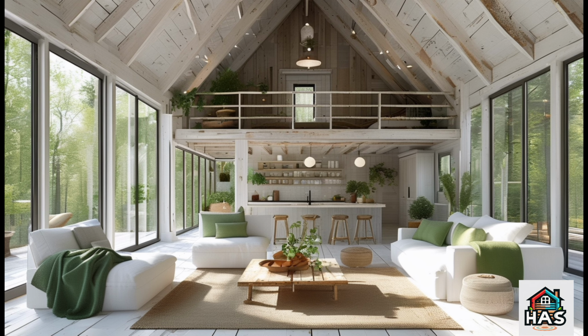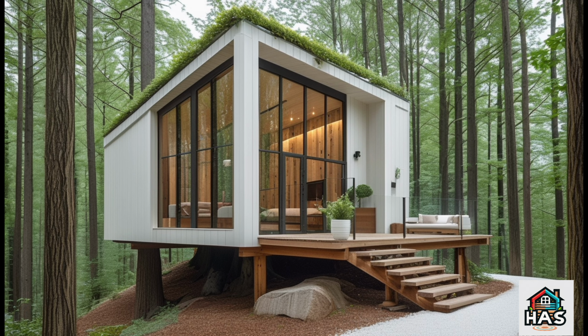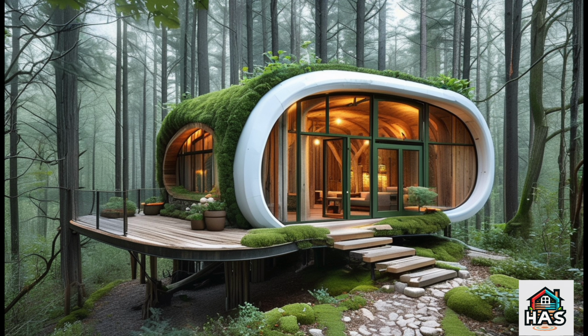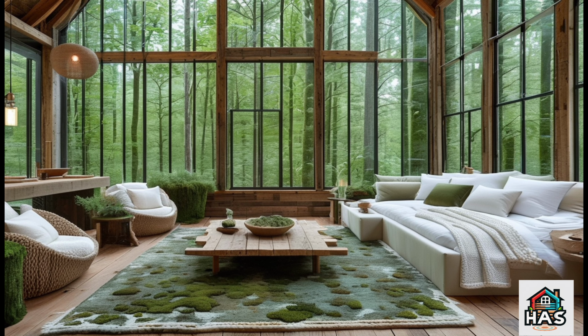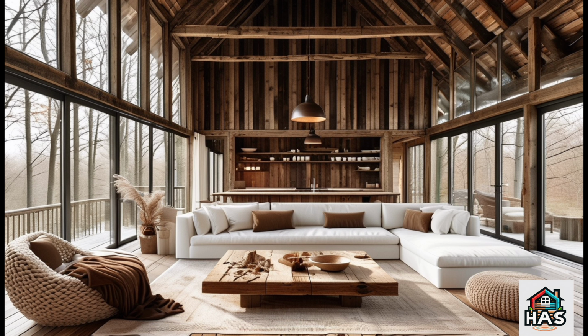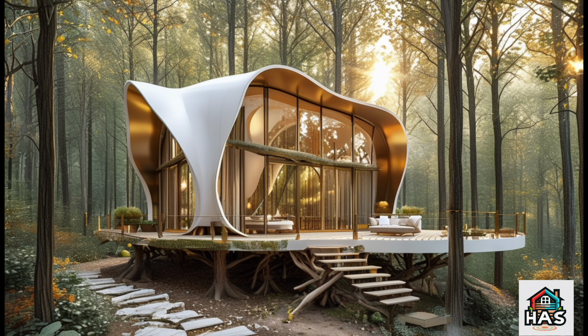And the lofted area upstairs? It's the master suite. Wake up to a canopy of green right outside your window, and drift off to sleep with the sounds of nature as your lullaby. The bathrooms are no afterthought either, featuring details like rain showers, sleek stone tiles, and minimalist fixtures. Every corner of this home is designed to make you feel at peace, whether you're starting your day or winding down after a long one.